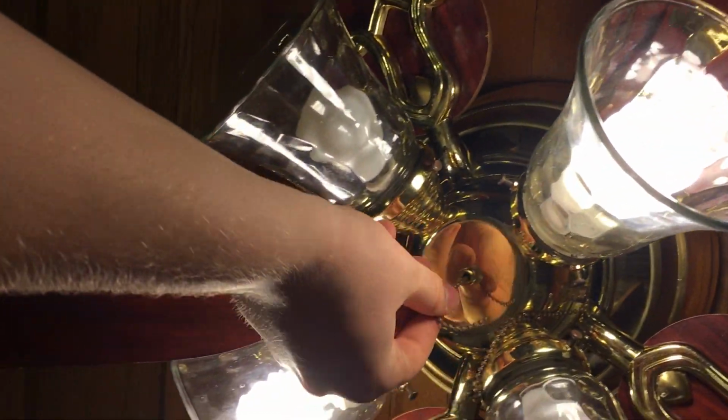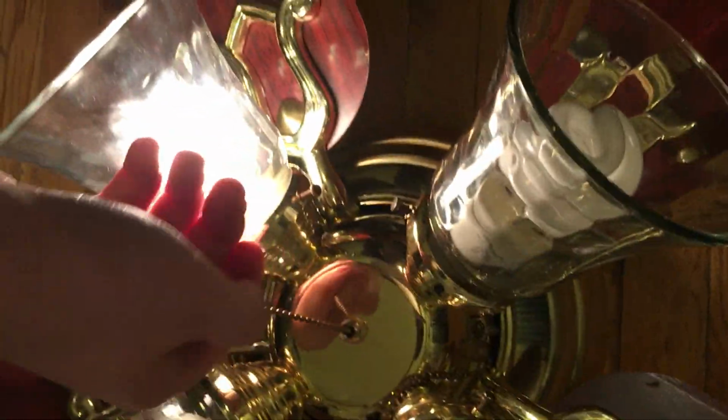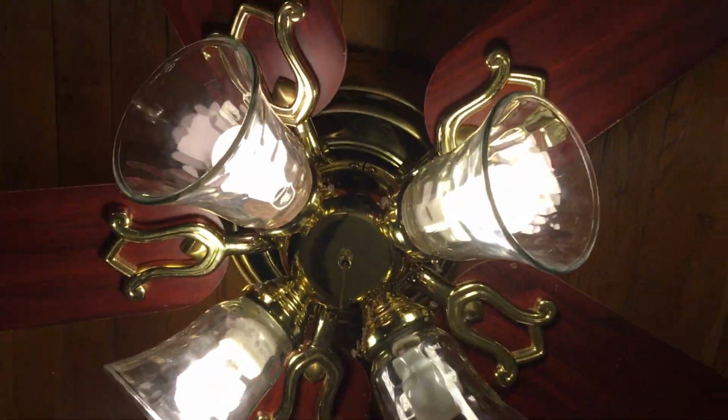And then the other one. Yes, that one burned out, but it doesn't really look as nice with this light bulb. These ones are a lot brighter and they have a better coloration to them. And all three. Yeah, that one's burnt out though. So.